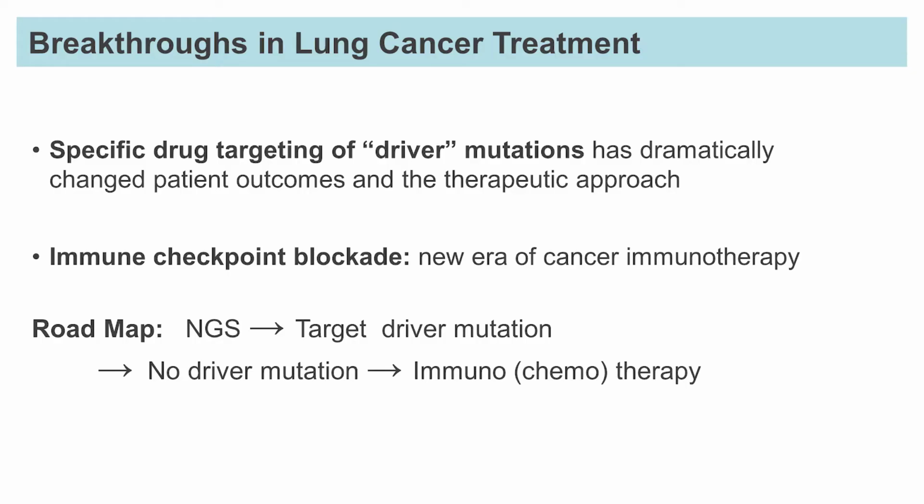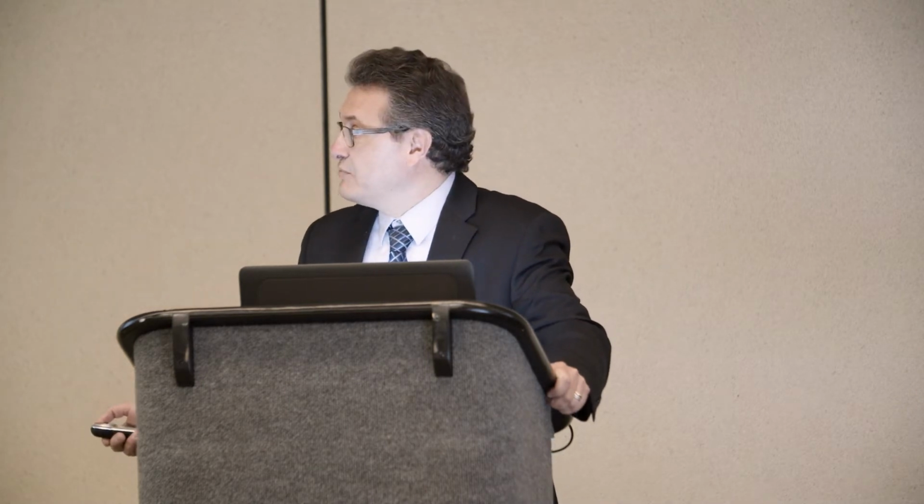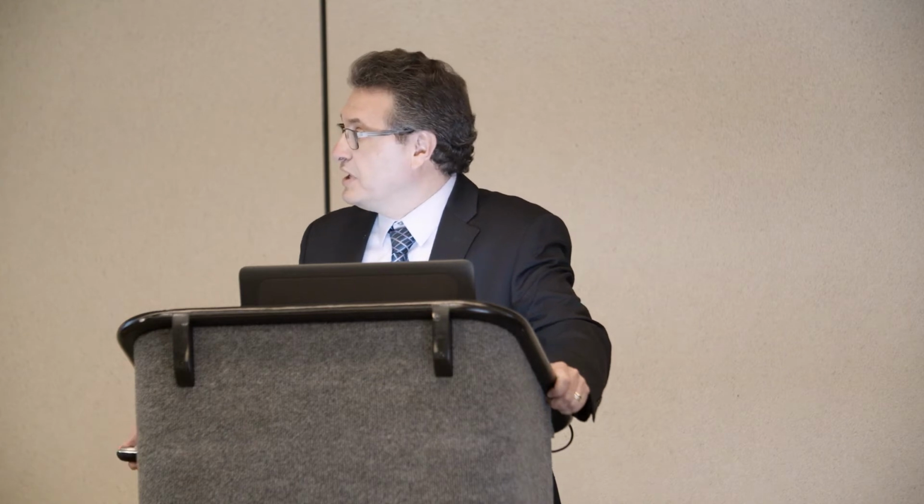The first one is specific drug targeting of driver mutations, which has dramatically changed patient outcomes and therapeutic approach. And the second is the immune checkpoint blockade, which launched the era of cancer immunotherapy. The roadmap for treatment of lung cancer today is to do NGS sequencing and target the driver mutation if we find one, and if no driver mutation is found, to do a combination of immunotherapy or chemotherapy. How did we get there?